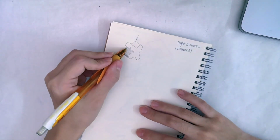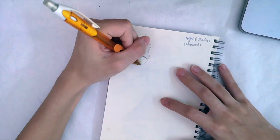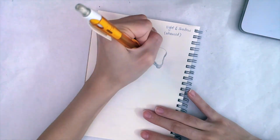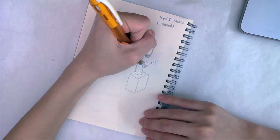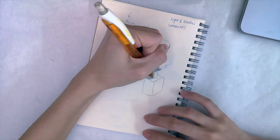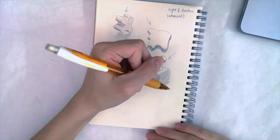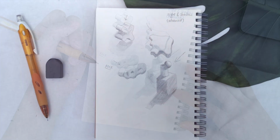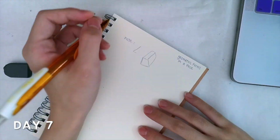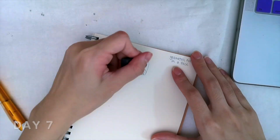Day 6 was a continuation of day 5. Here I learned the advanced form of light and shadow, and focused more on spheres and curved objects, and how to use shadows to make them look like so. This was interesting for me to learn about, as it really shows me how to utilize shadows to create the illusion of a curve.